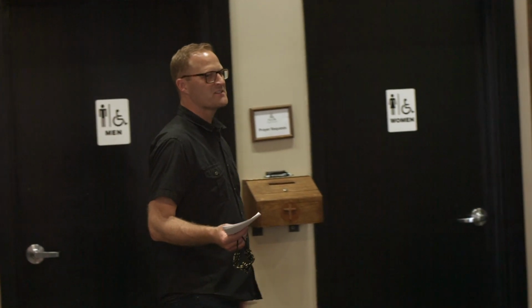There's restrooms, of course, here. We'd encourage everybody to use the restrooms at home if at all possible, just to cut down on the number of surfaces that are touched. We'll be serving coffee, just like our local coffee shops, so you won't really have to touch anything. It'll all be served for you.